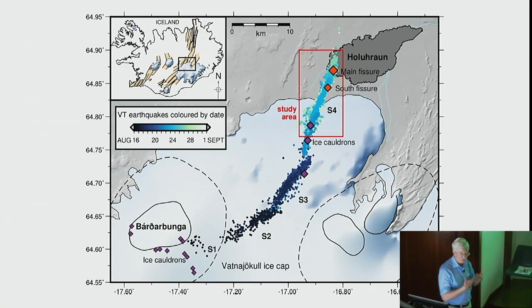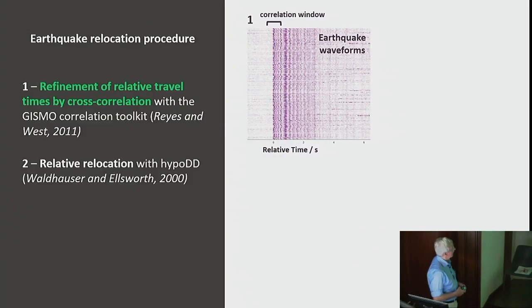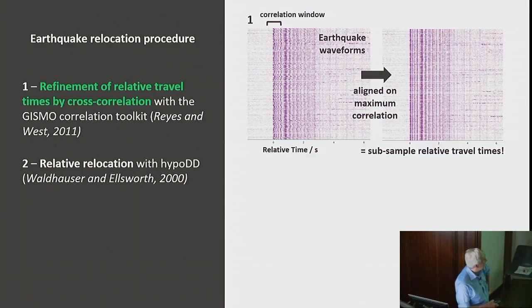The next thing we wanted to do was to refine the actual fault plane solution, the actual locations. Those were automatic locations, no human intervention at all. But you can do better than that, and you can see much finer details. There's probably uncertainty of maybe a kilometre on those other hypocenter locations. And the way you get better locations is that you take the waveforms and you cross-correlate them and look at the difference. They have very high correlation, and then you line them all up and look at the very small time differences that you need to go from the actual observations to them all being lined up. This gives you subsample relative travel times.